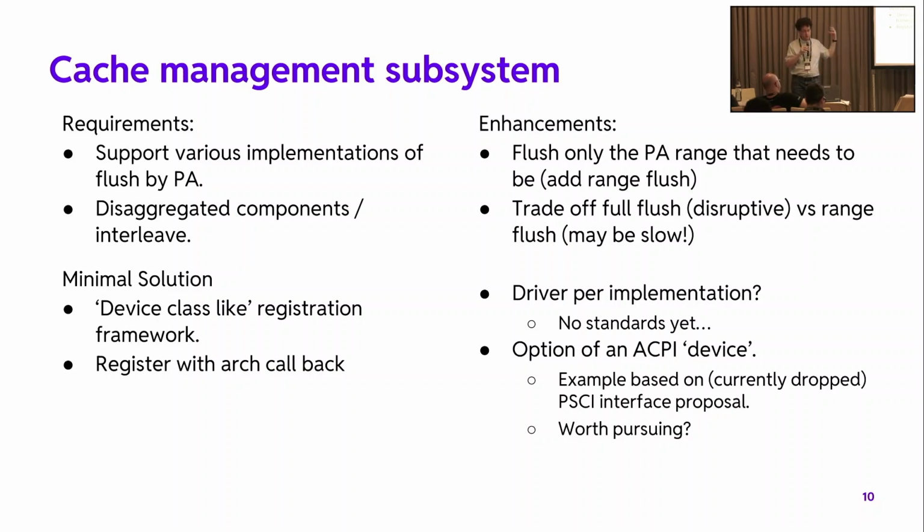We register this with the architecture callback that already exists and is being used by x86. That callback today, because the only implementation is the x86 instruction, doesn't actually have any ranges. It doesn't have a start and end, any of this stuff. So we had to add that, kind of straightforward. However, there is a bit of a trade-off here, because like any form of cache flushing, if you've ever done it for things like GPUs on non-coherent systems, there's a decision. You get over a certain size of flush, it's cheaper just to drop the cache, because that's a fairly clean operation.